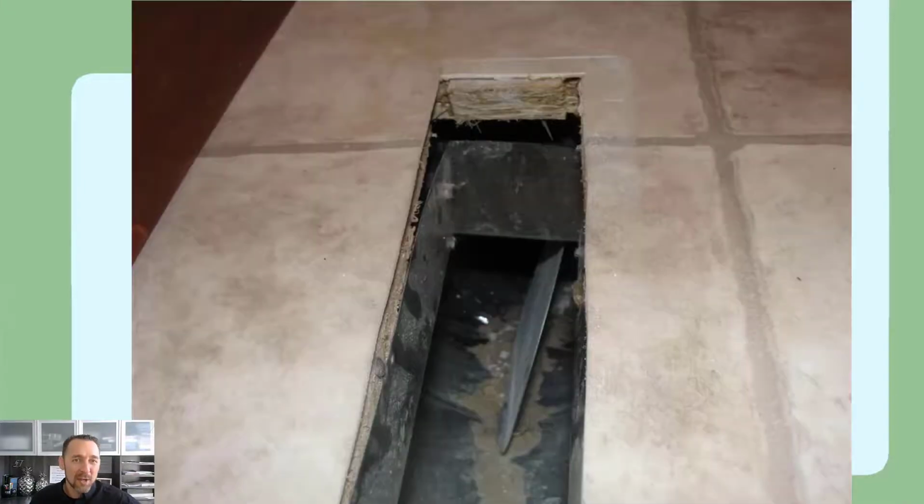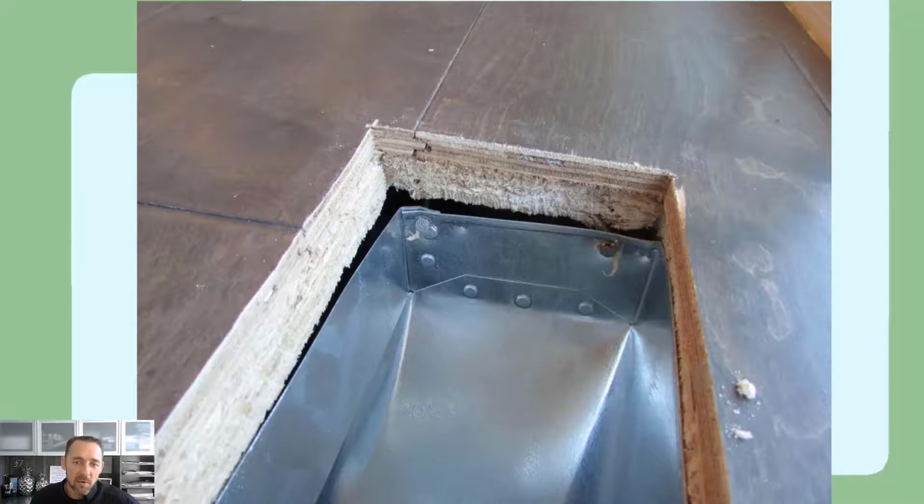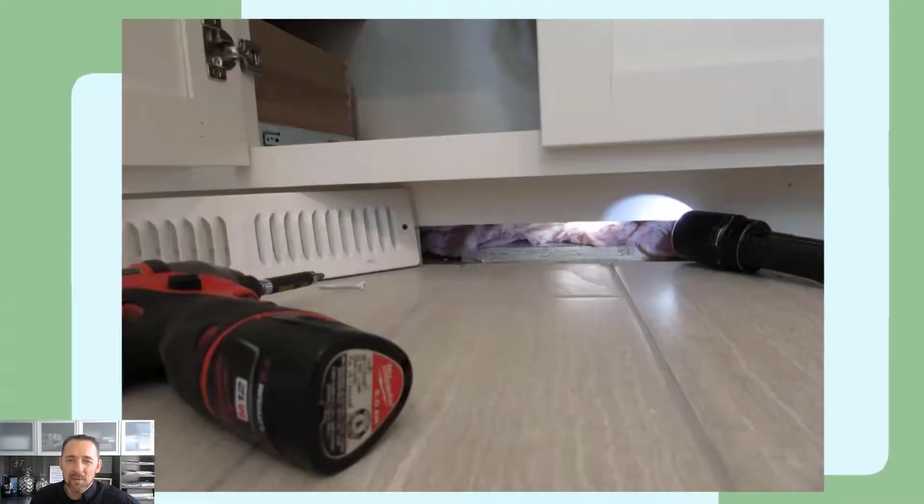We find a lot of crazy stuff going on with ductwork in a lot of places where people probably assume nobody's looking. Here's a floor register we removed to find the ductwork didn't even come tight to the floor. It's just kind of held in place with a nail or two. There's another version of that. We see that happen quite frequently.